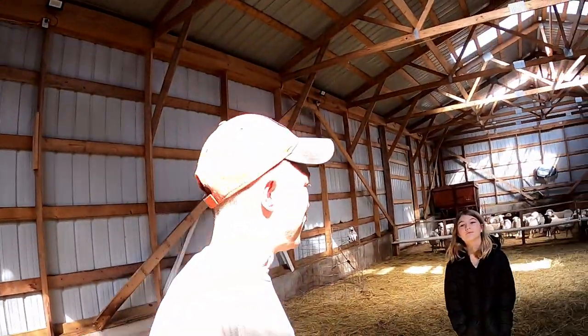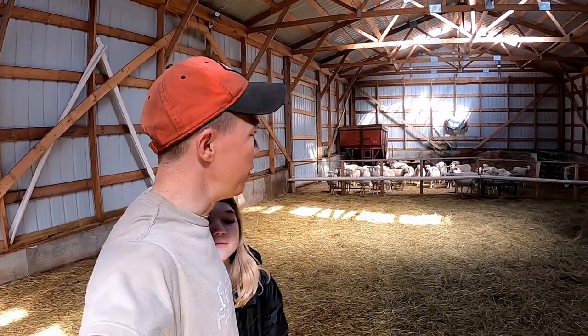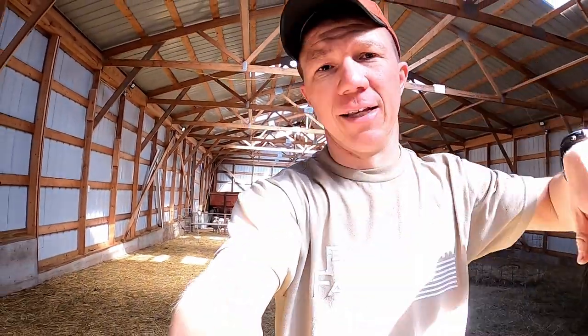Alright, so just to explain a little bit what we're doing. This is our gate guard. She does a good job holding the gates, making sure that nobody gets out. These guys have already been sorted. These are all ones that have babies that are old enough that they don't need the mom anymore. They need to be weaned. So they're going to go out on pasture. We'll get the rest of these guys that are either moms or not staying here sorted, and then we'll get them out with them.